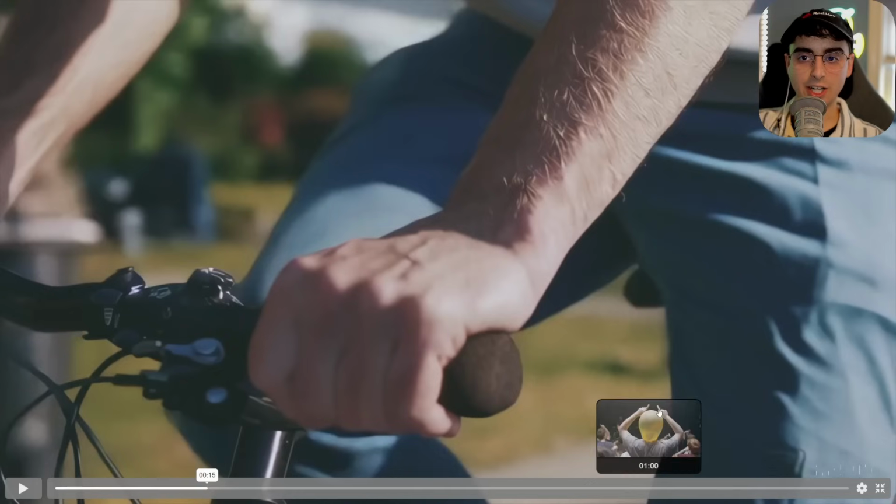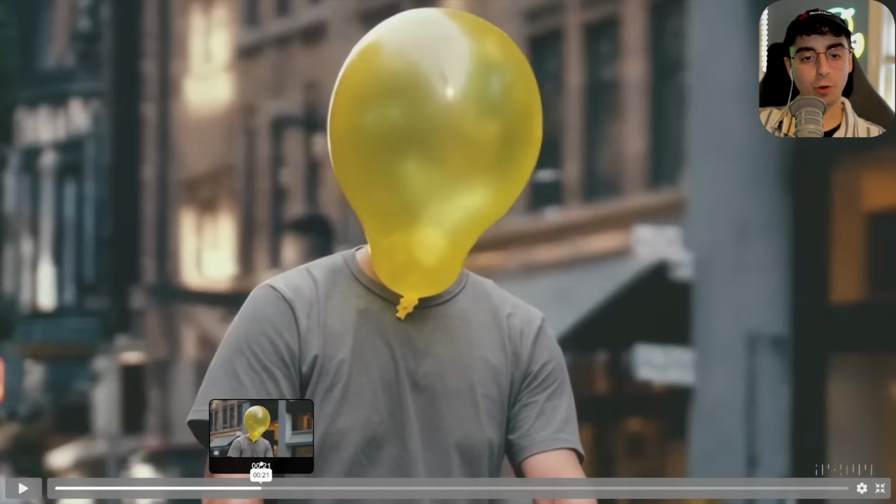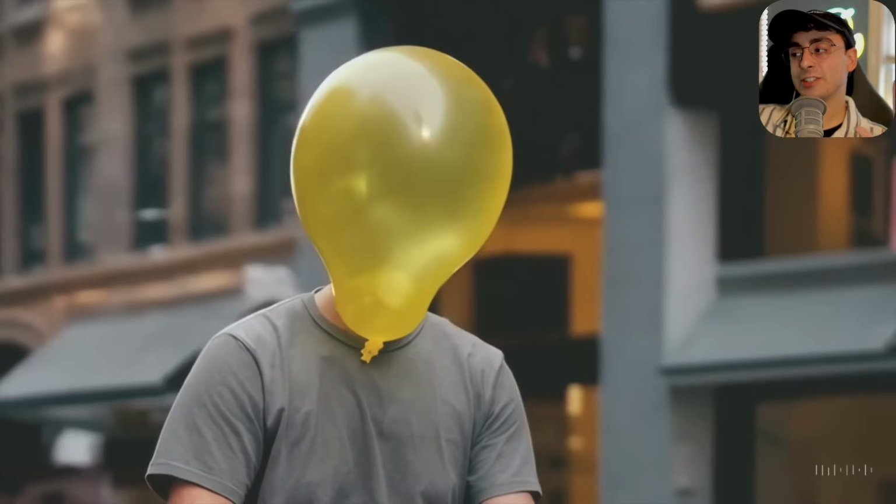This is a really nice shot. The hair on the arm looks a little bit strange, but you'd never really be able to tell otherwise, let's be honest. And of course, the whole gimmick here is that he is a yellow balloon. Now, it's not a consistent face, but it is very difficult for these models to interpret things that aren't really in the training database.